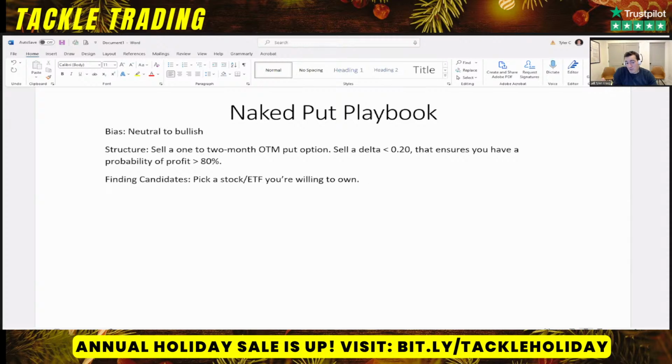I will tell you that people like to sell puts on cheaper stocks because if they get assigned, they don't have to put up as much money. But I don't know, it depends on your account size. I'm not adamantly opposed to selling puts on the S&P. If you've got the money and that's how you want to allocate, fine. But pick something that you're willing to own. Bonus if the chart looks good.